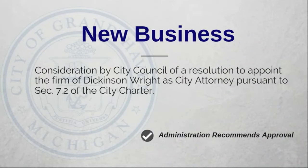Next item is to appoint the firm of Dickinson Wright as city attorney pursuant to Section 7.2 of the city charter. The administration recommends approval. Is there a motion? So moved. Second. Been moved and seconded.